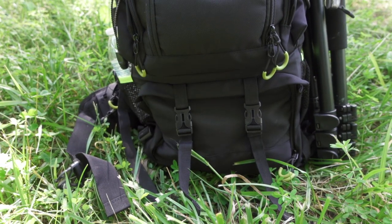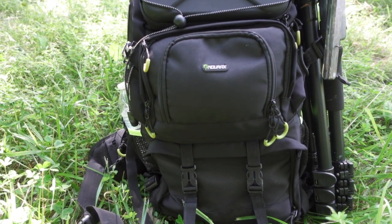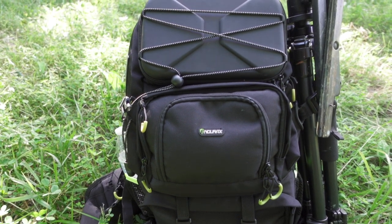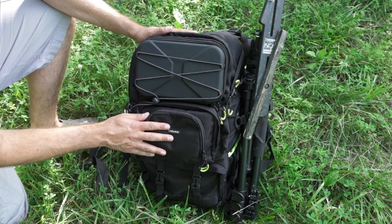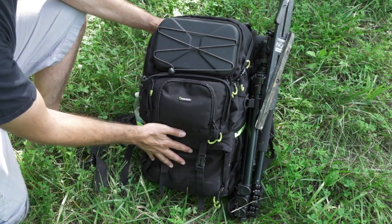Now, when you look at it, right from the get-go, the thing that you notice is its rugged design. It's a pretty tough backpack, and it's really durable. There's a lot of storage space, which I love. Along the face of the pack, you've got three main storage compartments here.